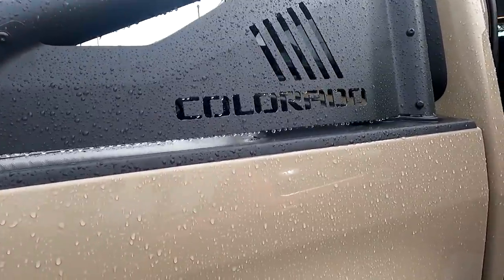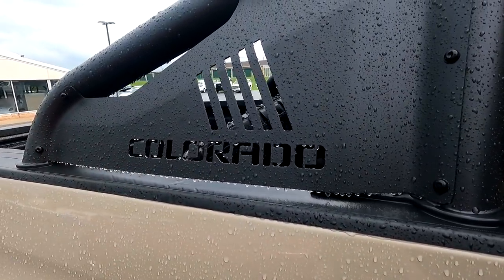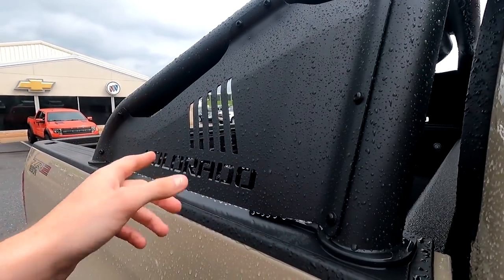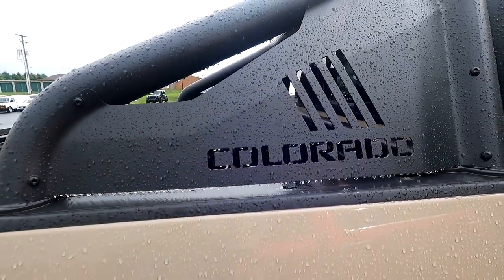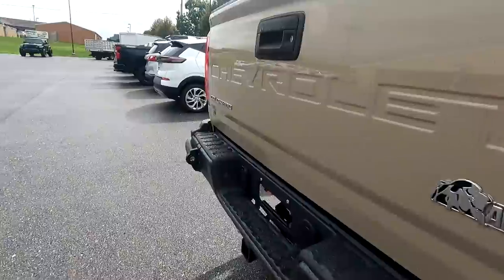The back rack here, which is funny enough, I think you can get these on any Chevy Colorado, you could get them from the manufacturer. But what's cool about the one on mine is it says ZR2 here. On this one, it just says Colorado. So it's sort of weird that they have the standard one that you would get for any Chevy Colorado on the ZR2 variant.